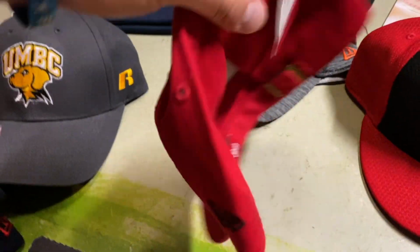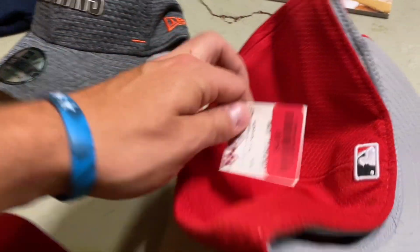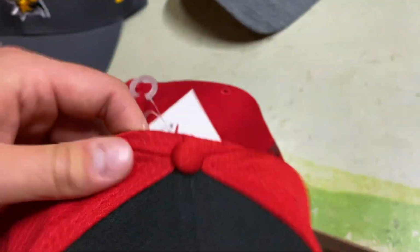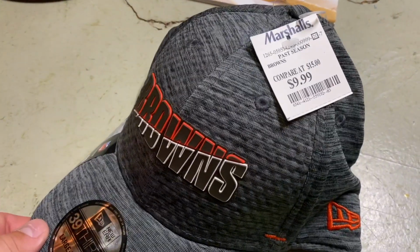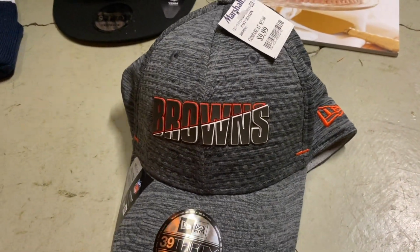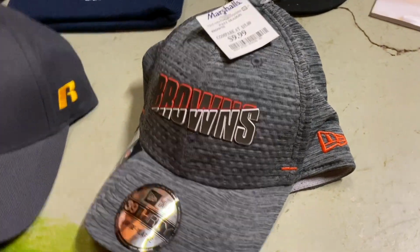Cincinnati Reds hat, we paid $8 for that, sold it for $25. Another Cincinnati Reds hat, we paid $4 for that, sold it for $23, I believe. Cleveland Browns hat, draft hat, sold this for like $27, I believe. Just got it the other day. You'll see in my video possibly this week, maybe next week.